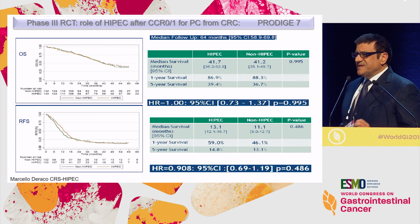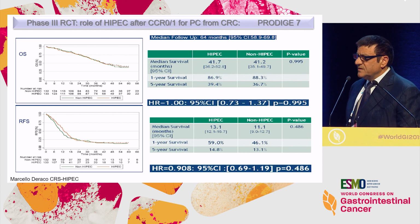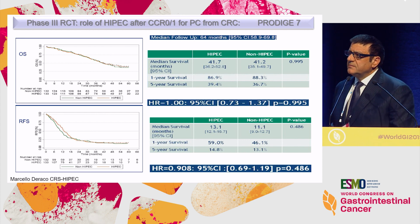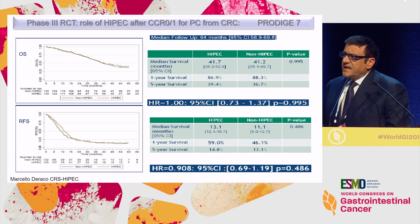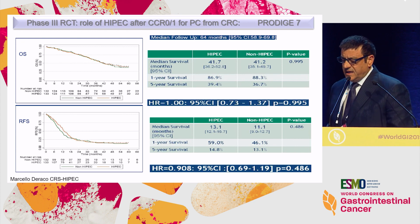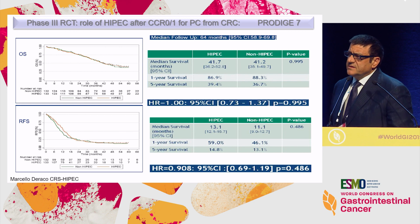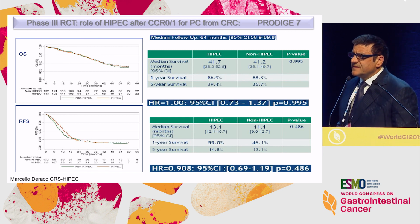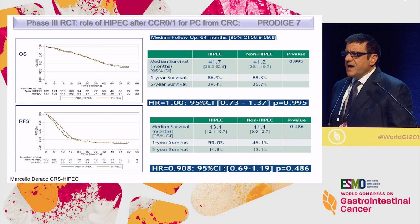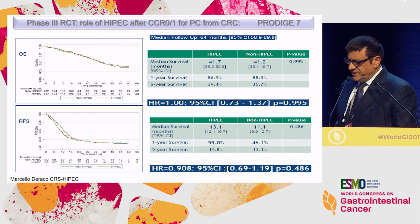Overall survival was surprisingly high in both groups: 41.7 months in the HIPEC group, 41.2 months in the non-HIPEC group, and there was no difference. And the same for recurrence-free survival. There was no statistically significant difference between the two groups, HIPEC and non-HIPEC, if we accept the first 18 months, in which the patients treated with HIPEC showed better outcomes compared with the no-HIPEC group.